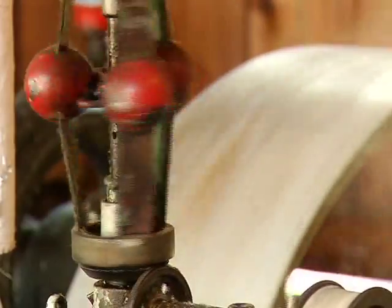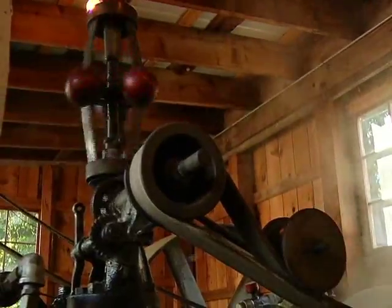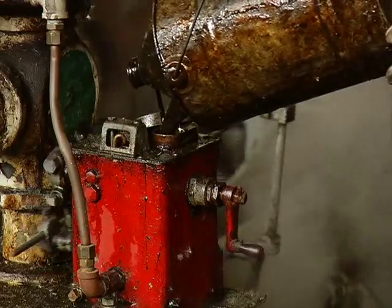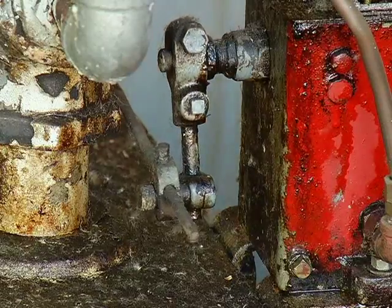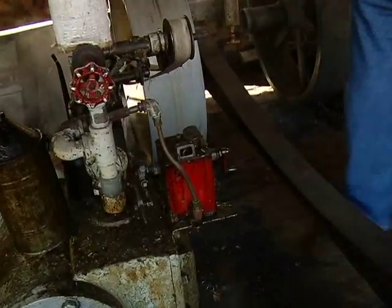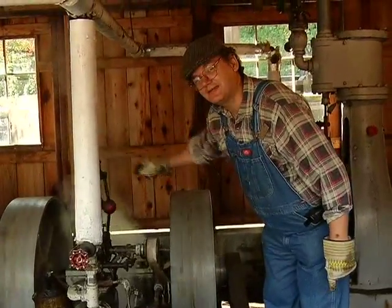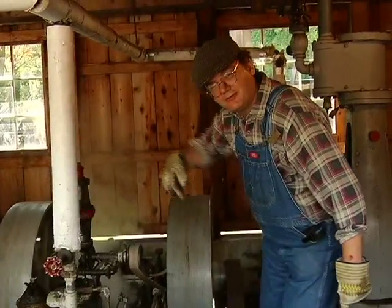Now here is the governor. Now that thing's spinning around. If the engine ever went too fast, those balls would spin out and lift up a valve and slow the engine back down again. And then down here, we have the automatic oiler. So off the eccentric, you've got a little rod here that's cranking the oiler, and that pumps the oil into the steam, which carries it into the cylinder and keeps everything nice and oiled. So the valves run the piston, piston runs the crank, crank runs the eccentric, runs the valve. The whole thing runs itself.